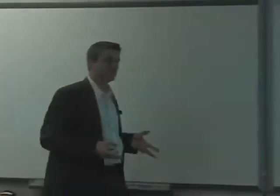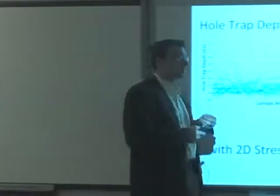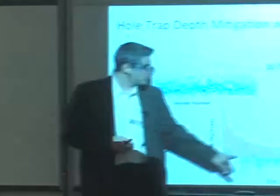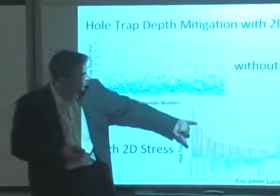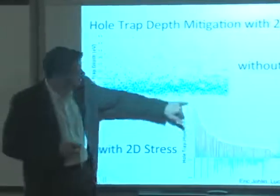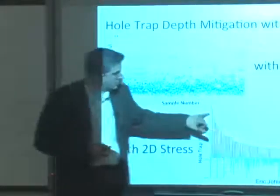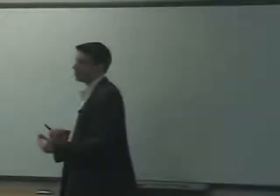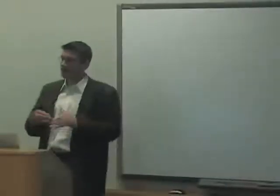What you can see, the red is with no stress, but as we add stress to the system, you get down to the blue. So you can see that we can get rid of, on average, most of those very high traps by adding enough two-dimensional strain. And there are some interesting points about this having to do with the difference between two-dimensional and three-dimensional stress. It turns out that 2D strain is more effective at knocking those high traps down than 3D.